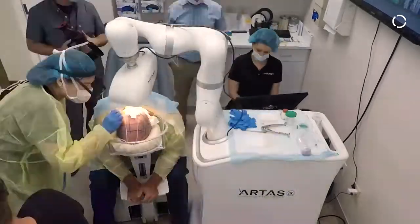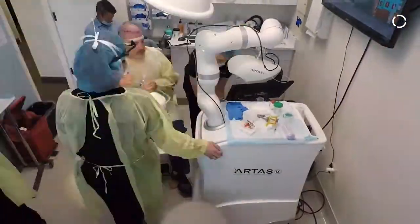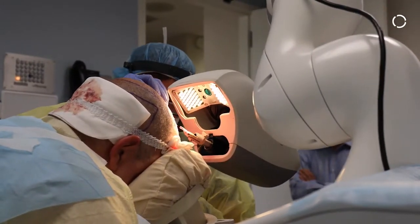So the challenge is, how do we do that procedure over 2 or 3 hours, but maintain the same accuracy and consistency? And that's where the ARTAS system and robotics come into play.